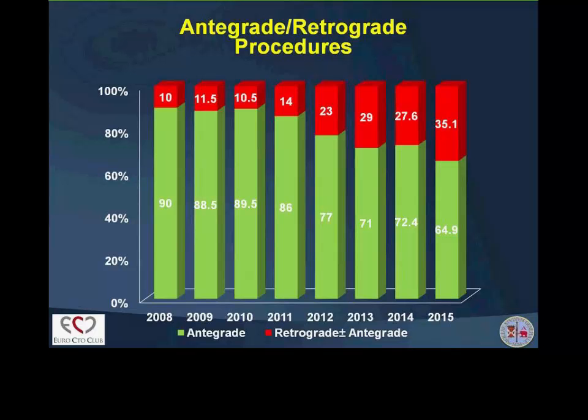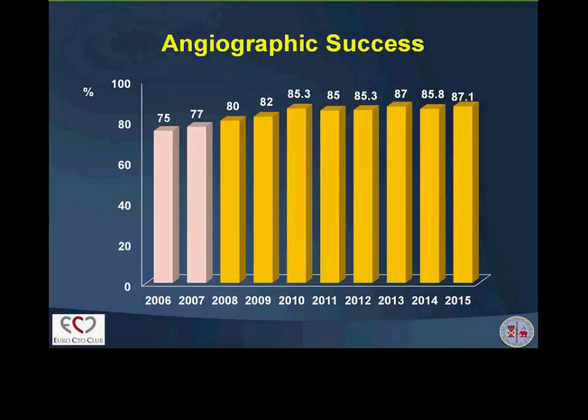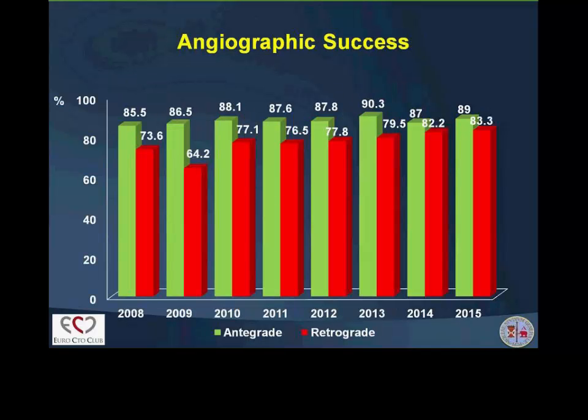These are the percentages of approach, according to the retrograde and antegrade procedure, and you can see 35% of the full members are using a retrograde approach, and 65% are using only antegrade approach. And these are the numbers of success, which is more or less stable above 85%, and of course the antegrade approach is more successful than the retrograde approach, but of course we deal with more complex lesions with the retrograde approach than antegrade.